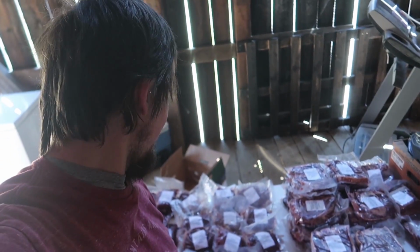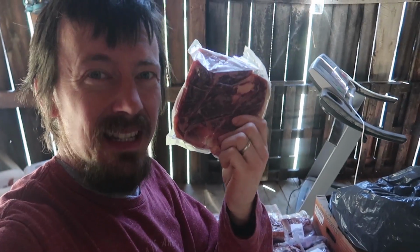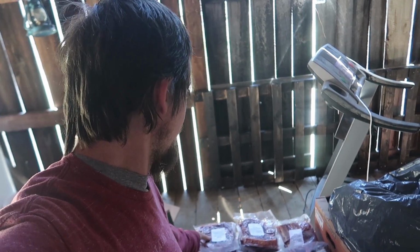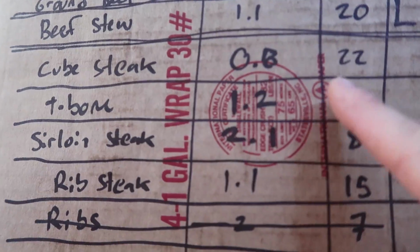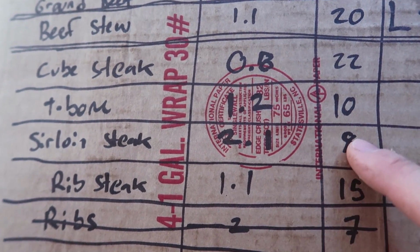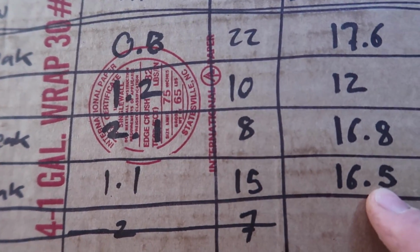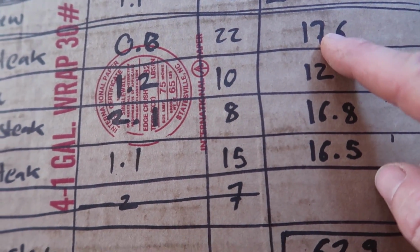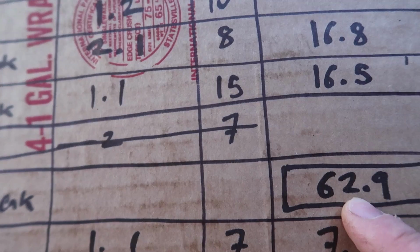Now we move into steak land. We have cube steaks, T-bone steaks, beef rib steaks, 22 cube steaks, 10 T-bones, 8 sirloin steaks. Oops, I missed the sirloin steaks. For a total steak weight, total steak weight, 62.9 pounds.